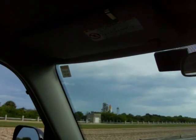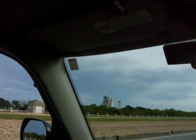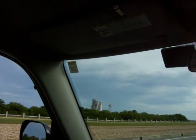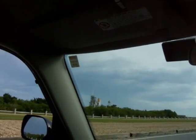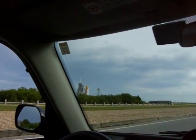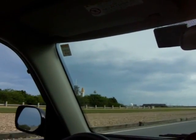Change seats and get behind me. Oh wow, this is so incredible. There's the Discovery and the two solid rocket boosters and the external fuel tank. I've seen shuttles on the pad before, but never with the service structure rolled away. I've only ever seen just the tips of the fuel tank there.